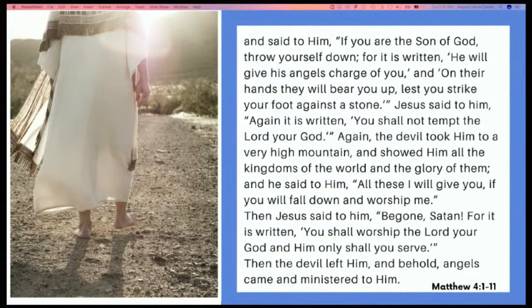Oh my goodness, you guys. This story is so... the devil knows the Bible. The devil can quote scripture. Do you guys realize that? The devil knows scripture better than anybody else. He is a student of the Bible. And so that is why it's so important that you know the book.